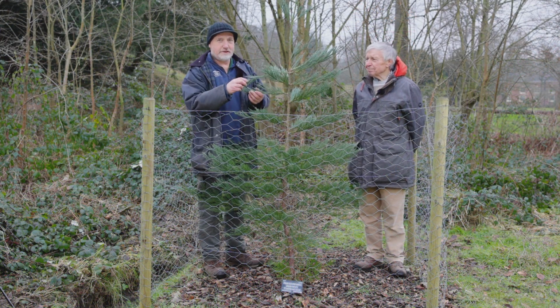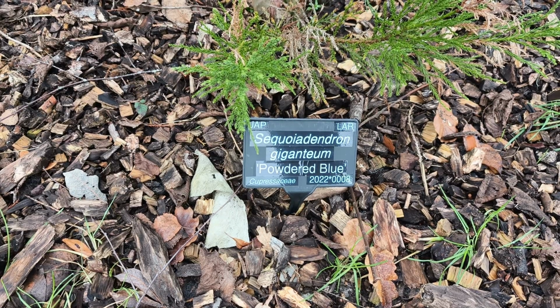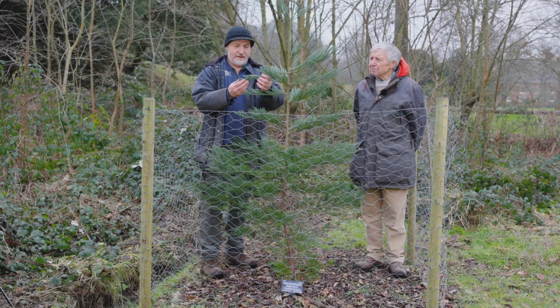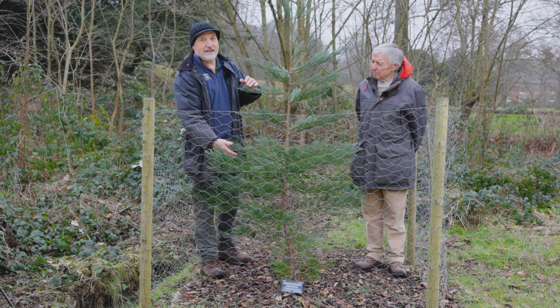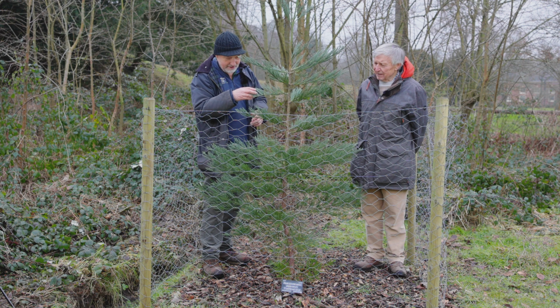Here we are with another cultivar of the giant redwood, Sequoiadendron giganteum. This is called Powdered Blue, and it is indeed a fantastic blue colour. This one is clearly very happy growing here. It's put on a lot of growth since 2022.